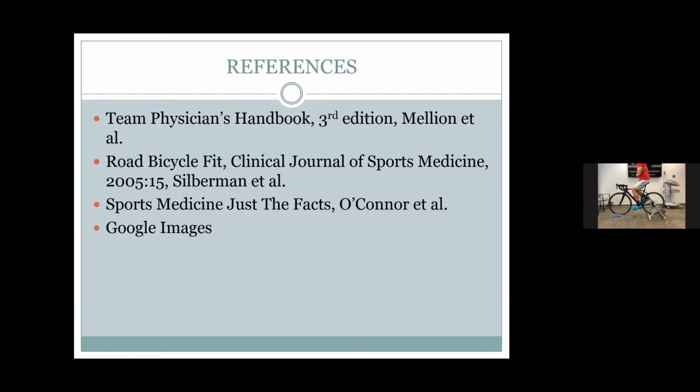So hopefully that gives you an idea: if you have someone come into your office with a complaint, you can talk about their bike fit and maybe suggest some of those changes. And if that doesn't help, then you might suggest they look for a dynamic bike fit, which again has different philosophies and different ways to do it. But it's more easily attainable now than maybe it was some years ago.